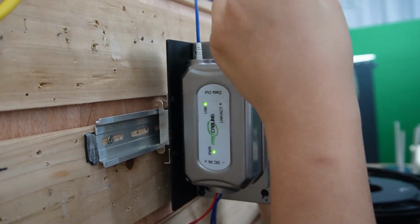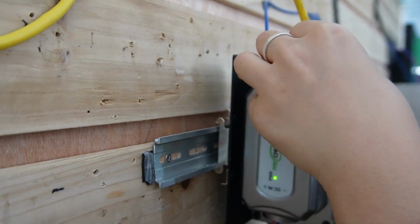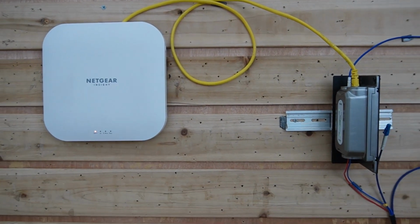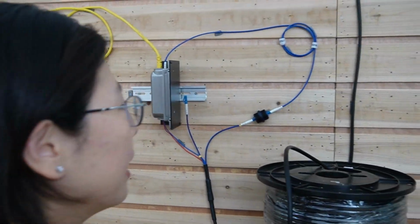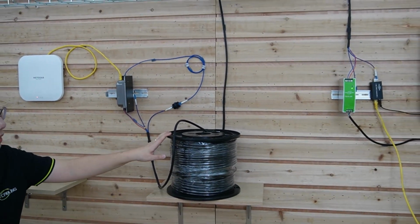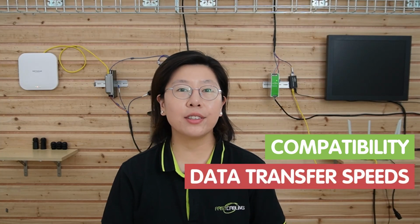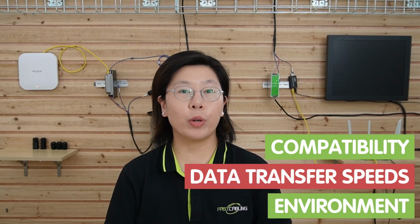Last but not least, I'm going to use the Ethernet cable to connect with our outdoor media converter, so our wireless access point is getting the power and data that it needs. So the whole connection is done now using our composite fiber optic cable, the outdoor media converter, and the indoor media converter. And when choosing components, consider factors such as compatibility, data transfer speed, and the environment in which the setup will be deployed. This ensures that materials selected align with the specific needs of your Wi-Fi extension project, providing a robust and efficient solution.